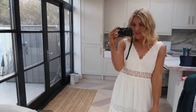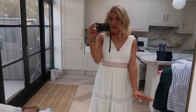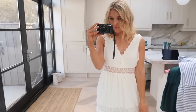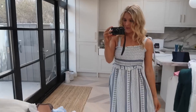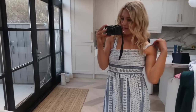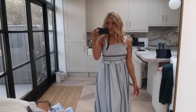Okay, then this one. I'm sorry, how amazing is this? I feel like this is so classy. I'm literally in love with it. Lace, gorgeous, classy. I'll link everything below, obviously. I need to adjust the straps, but this one too, I was wearing it and Matt was like, oh my gosh, I love that dress. So it got the boyfriend seal of approval. I feel like they're just gonna be so nice and easy to wear for spring.